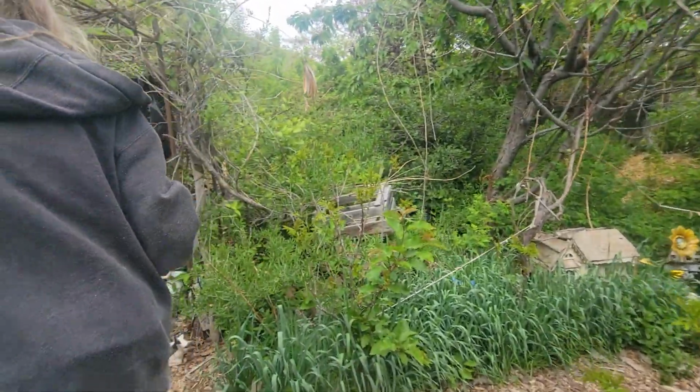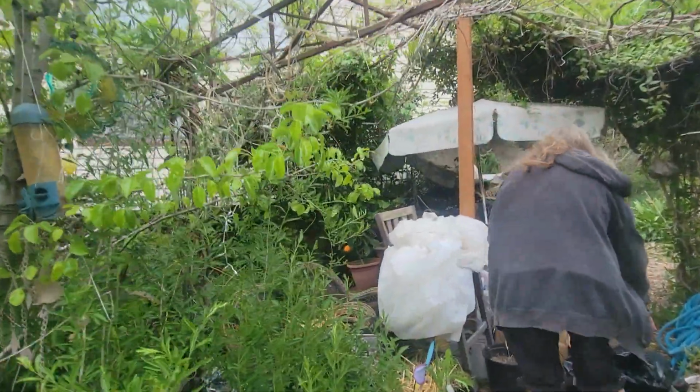Yeah, I created a forest in an eighth of an acre. Okay, so which way are we going? I guess we better go back here. All right, and here we go.